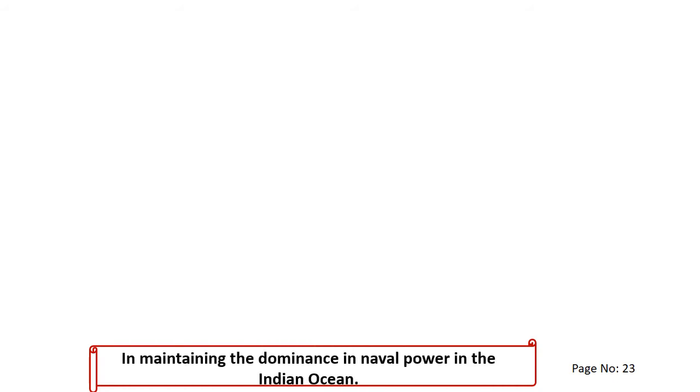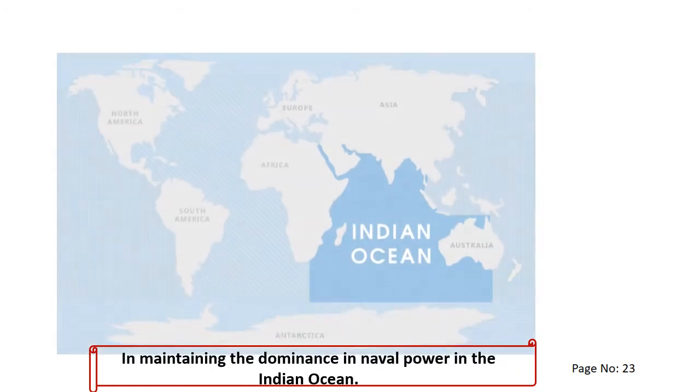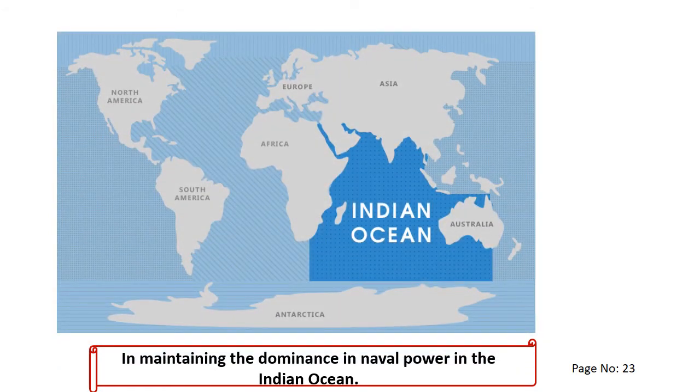The next importance of the location of Sri Lanka is in maintaining the dominance in naval power in the Indian Ocean. The location of Sri Lanka was important to the English not only in ensuring the security of India but also in maintaining dominance in naval power in the Indian Ocean.